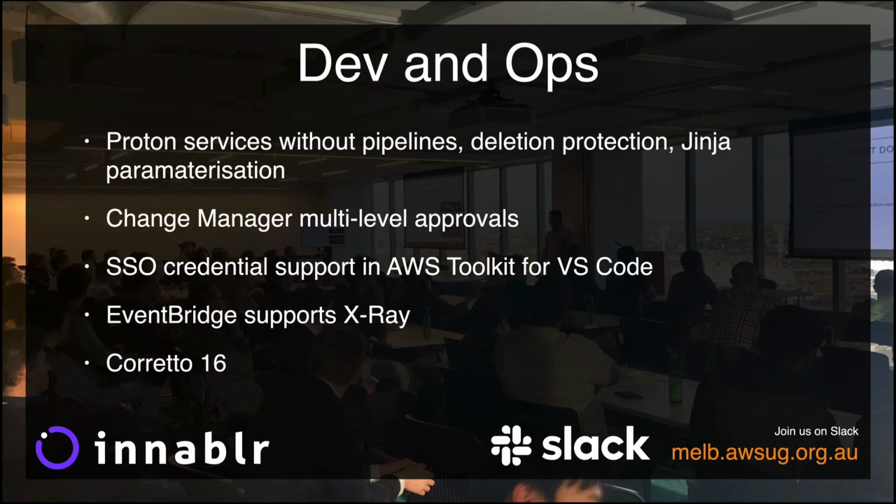Shall we look at the DevOps side? I think so. Not much in there, but CodePipeline now supports 1,000 pipelines per account. Wow, that's a lot of pipelines. If you've got that many pipelines, I'm impressed. Yeah. Well, it used to be 300 and now it moved to 1,000. I don't know who asked for this kind of limit, but it could be someone. Not us.